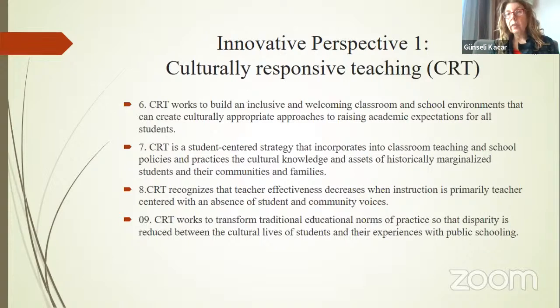CRT works to build an inclusive and welcoming classroom and school environment. It can create culturally appropriate approaches to raising academic expectations for all students. CRT is a student-centered strategy that incorporates into classroom teaching and school policies and practices the cultural knowledge and assets of historically marginalized students and their communities and families.